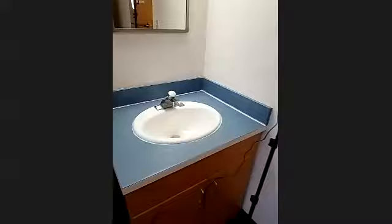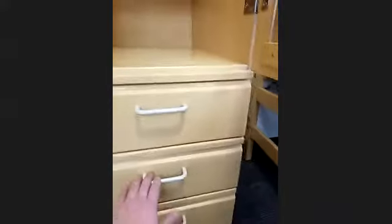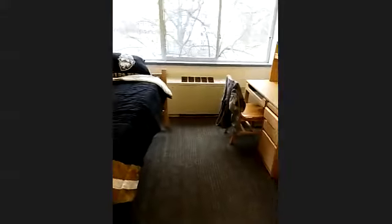And then your sink, mirror, and a little cabinet down here in case you want to store some cleaning products or anything you want down here. All right, and then the wardrobe. I'm about 5'7" and I can fit in this thing, so there's plenty of storage in here for you. Then you've got little drawers down here. So overall, there's lots of storage, and it's a pretty cozy spot to do your homework and study at school. If you like to have your own personal space, this is a good choice for you.